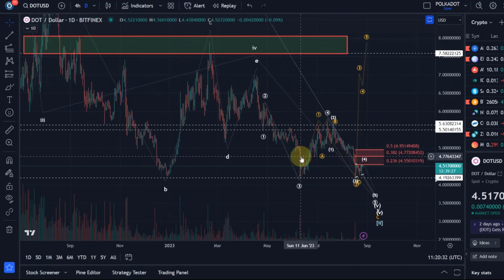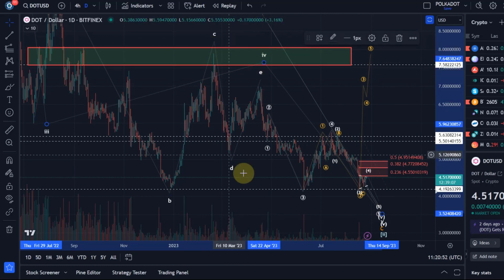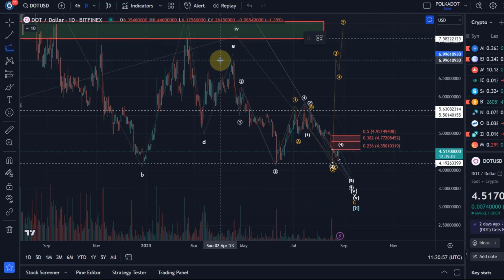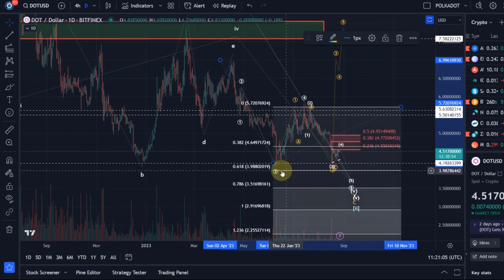So this is essentially what I think is playing out here. There are other ways of counting this. I eventually decided to count this as a wave 4 correction with a high in April, an end of the triangle in April 23, and then here a move down. But I might have to put the wave 4 here and then count this as an ending diagonal. Even that wouldn't make a difference to the analysis. Would we get any new levels because of that? Let me check. The level that would come up here is $3.98. So they are all relevant levels to watch.